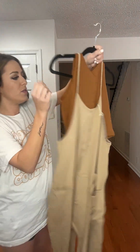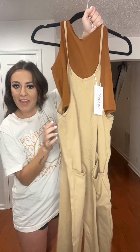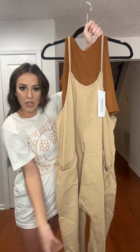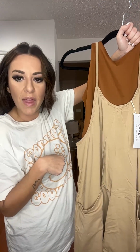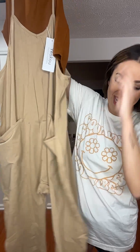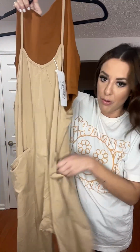Okay. So this was a little loose, but I was thinking, how cute would that be together with some gold layered necklaces and a cute sneaker, even maybe a denim oversized button down. Get what I'm saying? Get my drift? Let me style it for you. I already have this jumper in lime green and rust. And then I have the short version in black and gray. So this is so freaking cute.